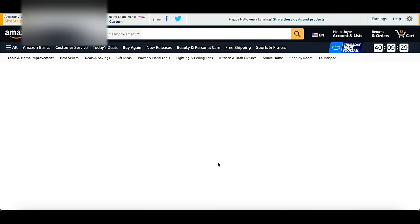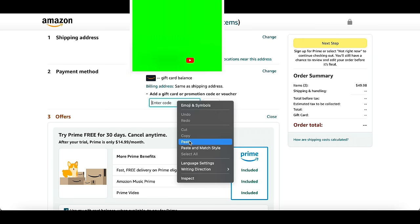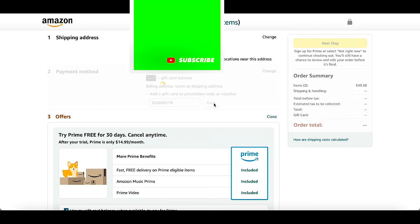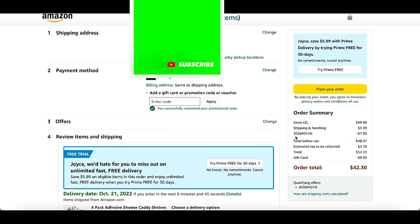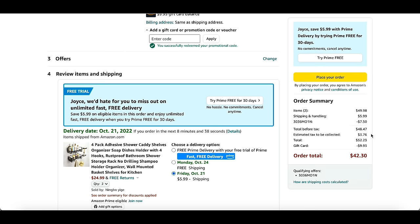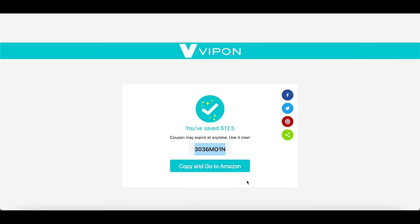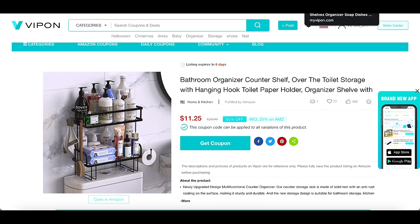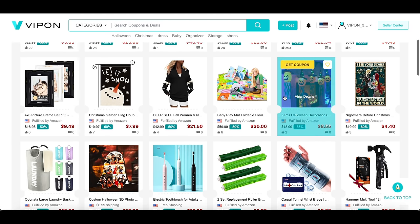Now we are on the Amazon site, and you can see here on the payment method, you just right click, paste and apply. Click apply and you'll see now it's 49. When it applies the coupon code, you see how much it has taken out. Have you seen? So that's the application. Yeah, so I'm just trying more coupons. I'm trying this one. This one is a bathroom organizer and storage shelf. There's so many deals and coupons on the VIPON site.